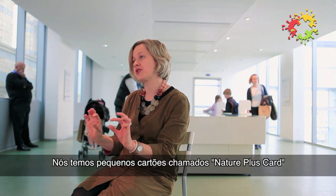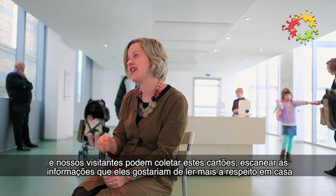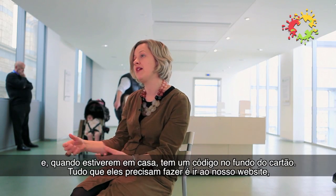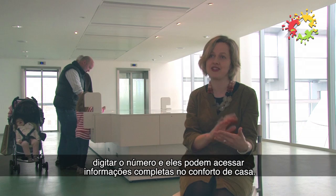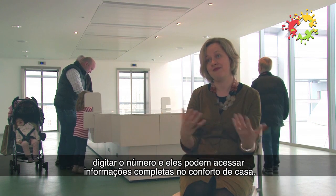We have little cards called Nature Plus cards, and our visitors are encouraged to collect these Nature Plus cards, scan the information they'd like to look at more in depth at home, and then when they're at home, there's a unique number on the back of the card. All they have to do is go to our website, type in that number, and they can access this in-depth info from the comfort of their home.